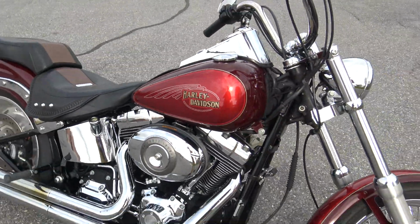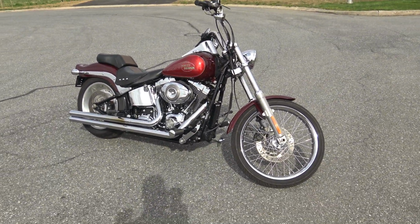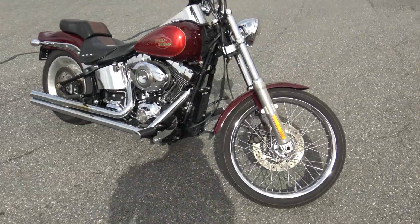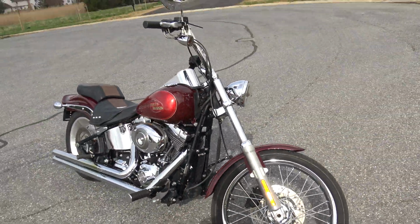Guys, like I said, 2008 Harley Davidson Softtail Custom. This is the 96 cubic inch with the 6-speed. Has those two minor flaws, but guys, this bike is in phenomenal shape. Check the front tire. Front tire has tons of tread, guys. This is such a nice bike.